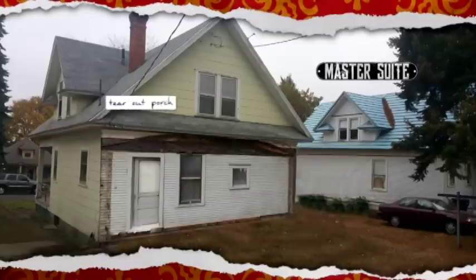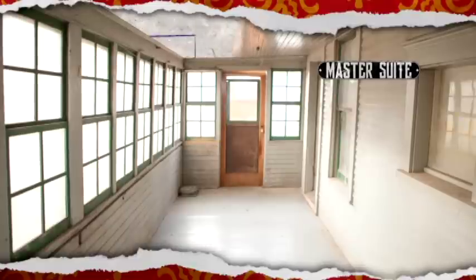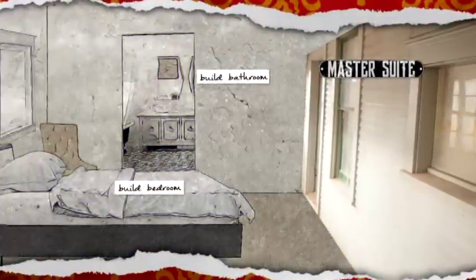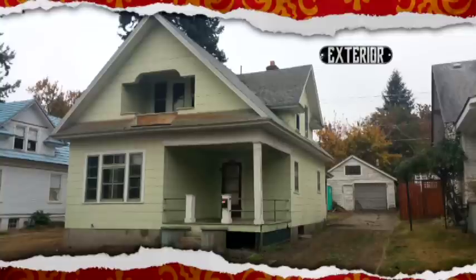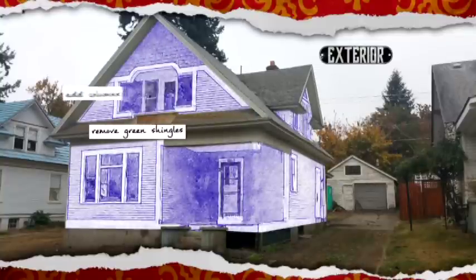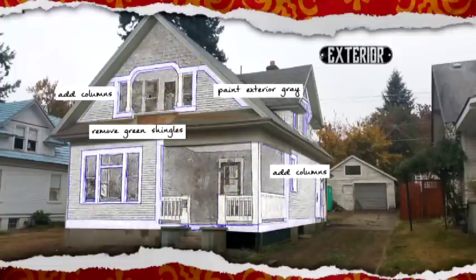By tearing down the back porch, we can build out a bigger addition for a master suite. This will give us much needed space for a large bedroom and adjoining bathroom, which is what the first floor desperately needs. And for the exterior of the Perry Bungalow, we'll remove the existing green shingles, add columns to the balcony and front porch, and we'll paint the outside a modern gray color with bright, clean white trim.